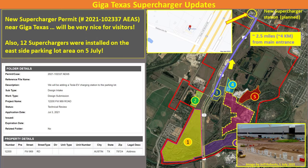The first bit of news is a new supercharger permit. You can see the number there just to the north of Giga Texas at the corner of State Highway 130, the toll road, and Highway 969. And also, as you can see in the bottom right-hand corner photo, they just installed those 12 prefabricated superchargers near the east side parking lot area.